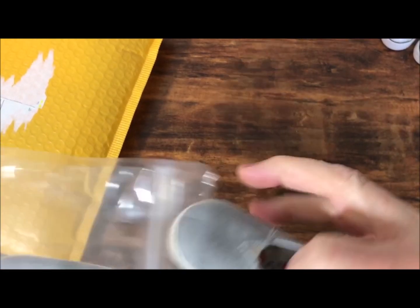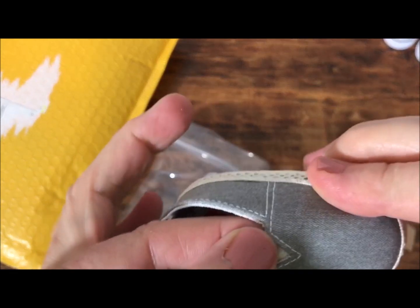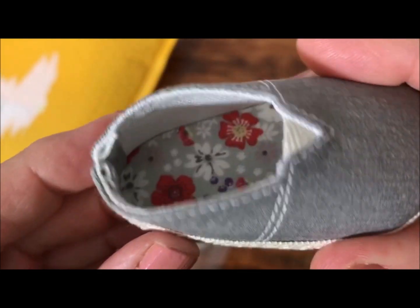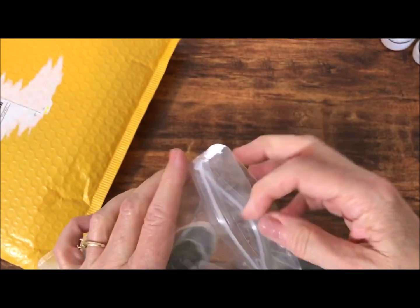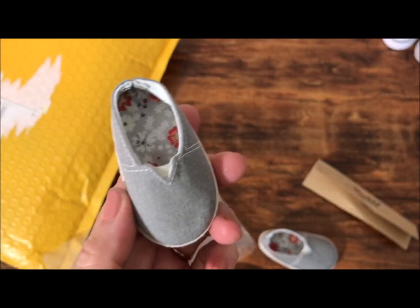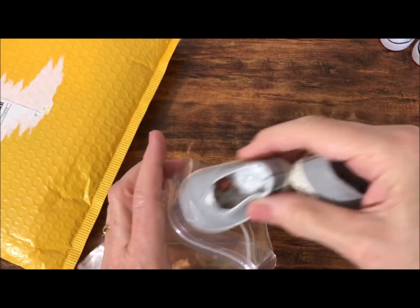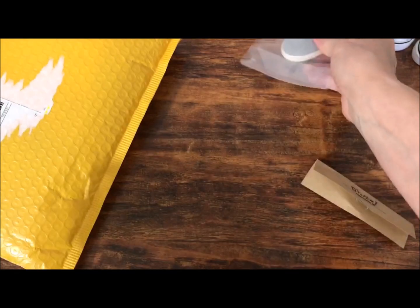If you hear thunder in the background, we're getting rain, so how cute. Got a little elastic piece. So look at the inside of that. That's really finished nicely. Very cute. I'm looking forward to seeing how these look on the dolls. Nice. All right, so I got those shoes. Obviously, I'm on a shoe thing.